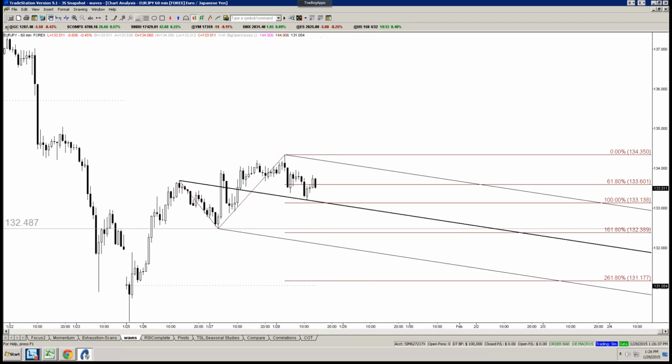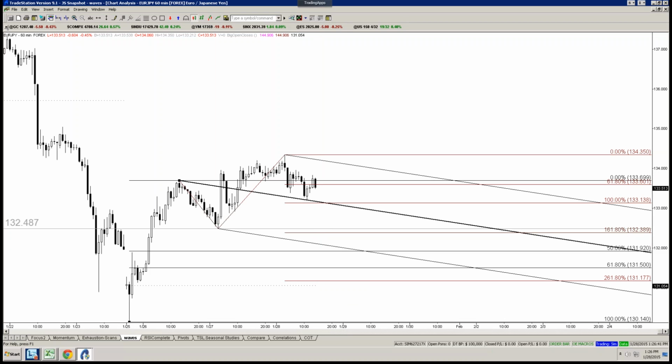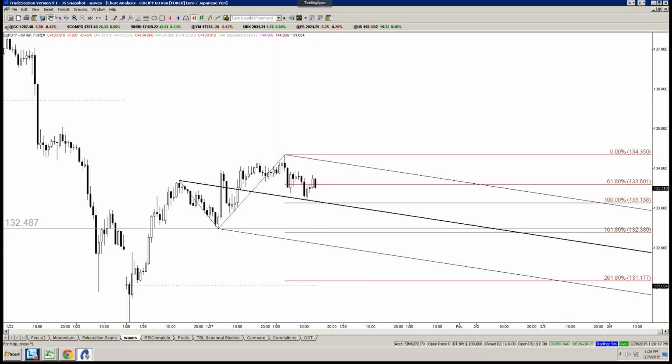Support would come in, let's see here. You could be looking for support at 132, to be honest. We'd have to let that play out.